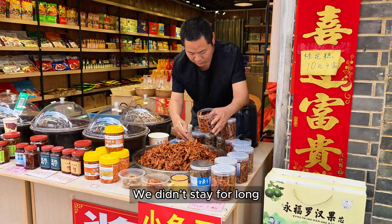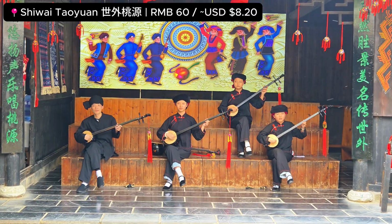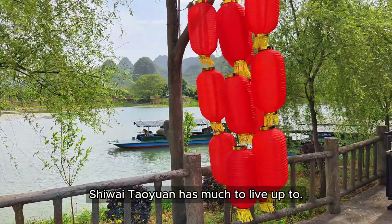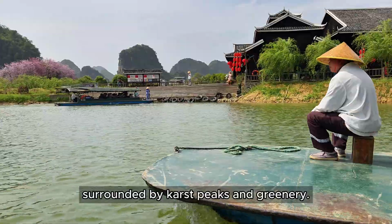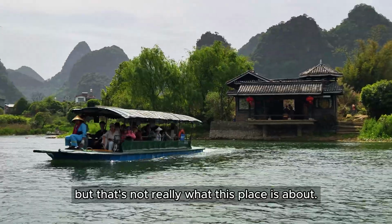We didn't stay for long because our group soon sped off to Shiwai Taoyuan or Shangri-La Park, about an hour away. With a name that literally translates into peach blossom garden beyond our world, Shiwai Taoyuan has much to live up to. We started with a peaceful boat ride through Yanzi Lake, surrounded by karst peaks and greenery. No peach blossoms in sight, but that's not really what this place is about.